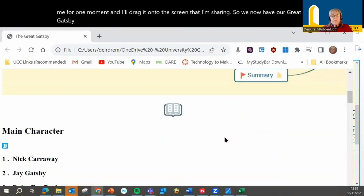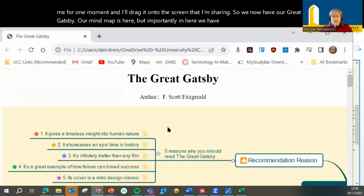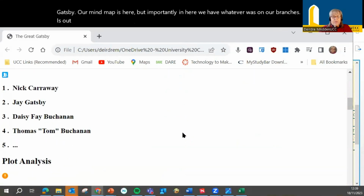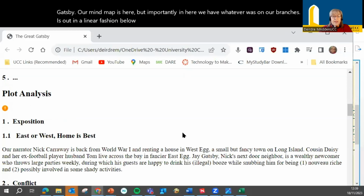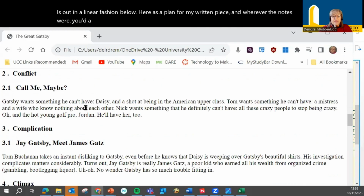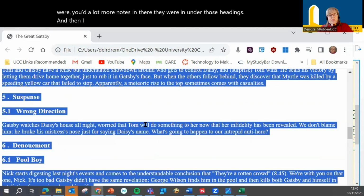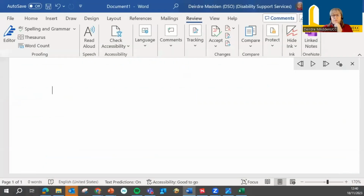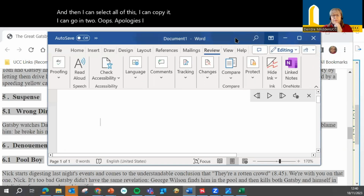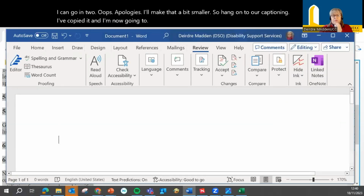Our mind map is here, but importantly, in here, we have whatever was on our branches out in a linear fashion below here as a plan for my written piece. And wherever the notes were, with a lot more notes in there, they were under those headings. And then I can select all of this. I can copy it. I can go into, oops, apologies, I'll make that a bit smaller. So hang on to our captioning. I've copied it and I'm now going to paste it.